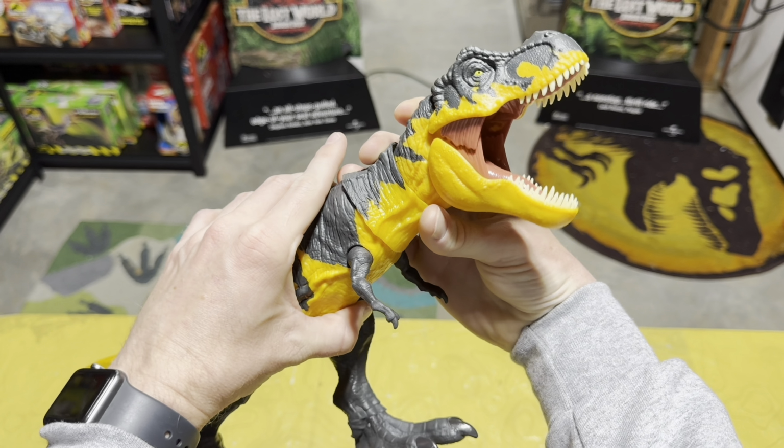So not only does this toy have a bunch of playability features, but it just looks incredible. I absolutely love this toy right here. I love the species. I love what they did with it in the show, and that is definitely why this amazing figure made it into the top 5 of toys this year.